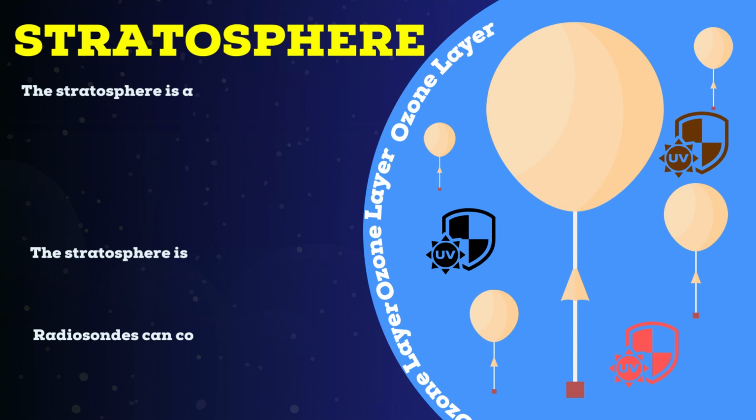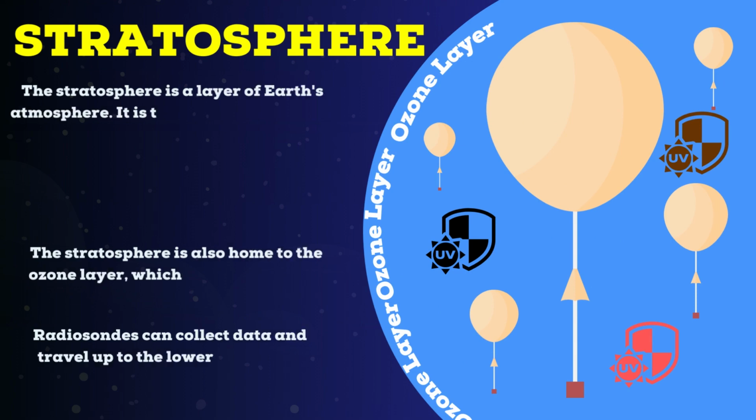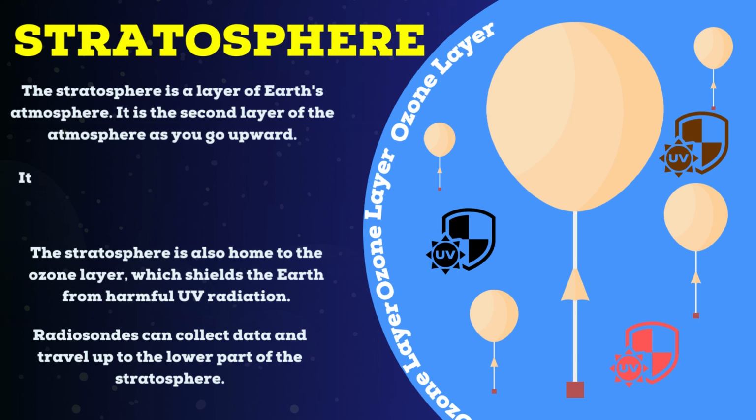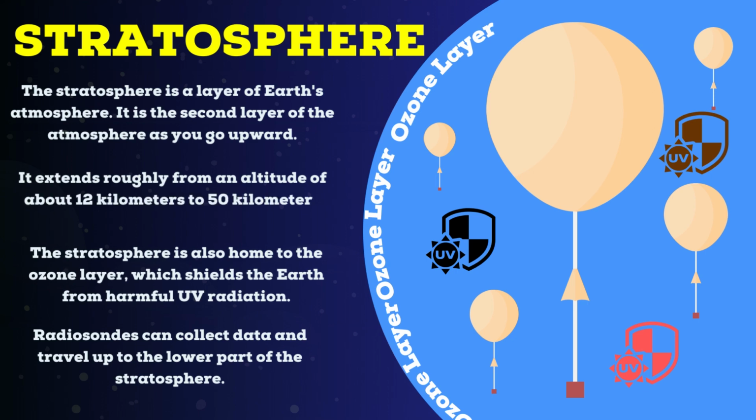Stratosphere. The stratosphere is a layer of Earth's atmosphere. It is the second layer of the atmosphere as you go upward. It extends roughly from an altitude of about 12 kilometers to 50 kilometers above the Earth's surface. The stratosphere is also home to the ozone layer, which shields the Earth from the harmful UV radiation. Radiosondes can collect data and travel up to the lower part of the stratosphere.